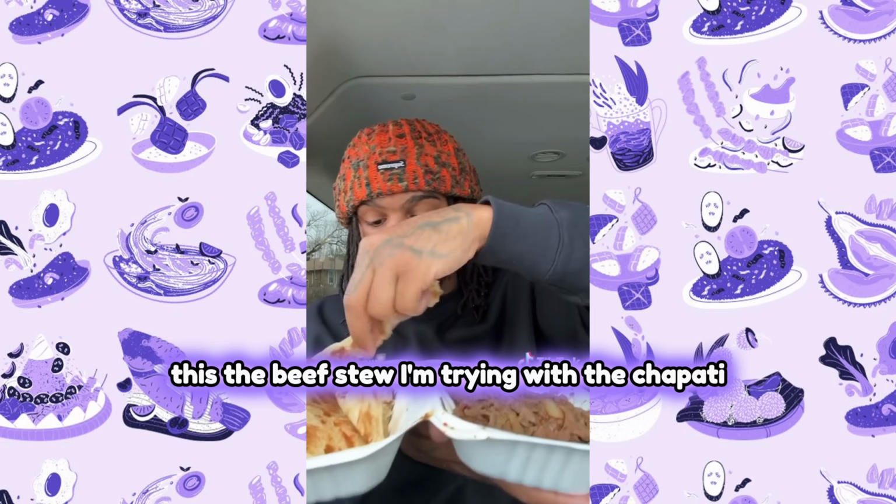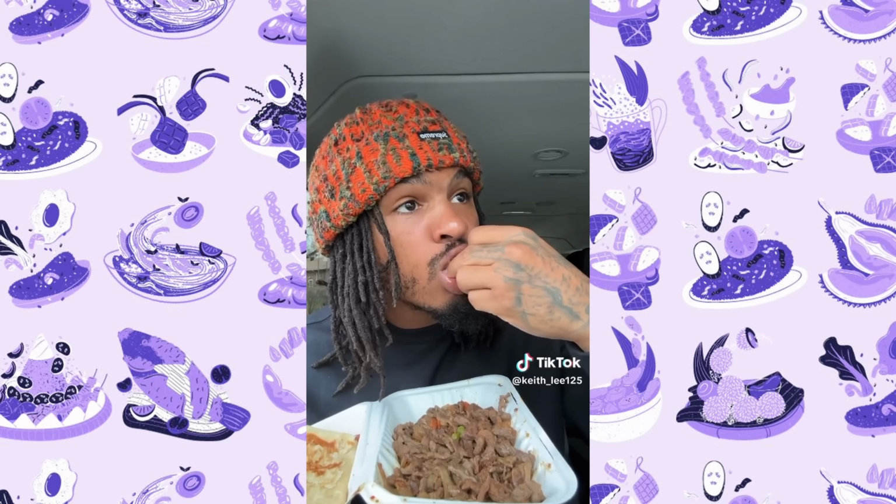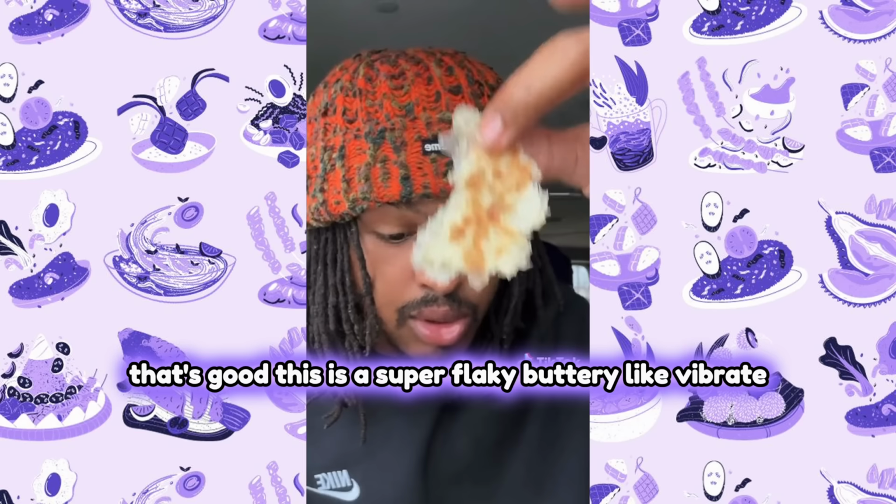This is the beef stew I'm gonna try with the chapati. I see carrots, peas, onions. It's the eclipse right now in Canada, and it's really loud in my background. Excuse that. Let's hurry up. I'm not sure this is how you're supposed to eat it, but I'm gonna eat it like this. In my opinion, this tastes like crock pot beef stew. It's good. And this is a super flaky, buttery flatbread. 8 out of 10 in my opinion.